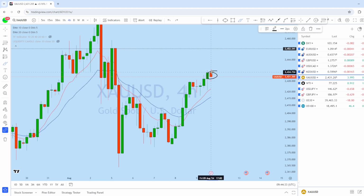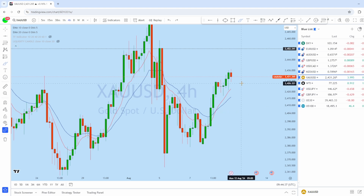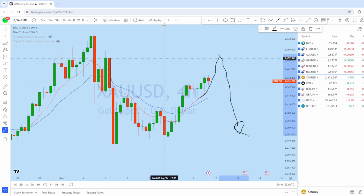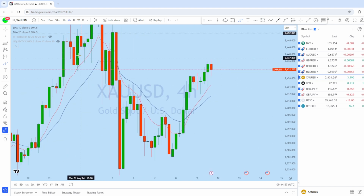Last session we also saw a narrow red candle, expecting gold to bounce in that area to retest this liquidity zone. So what I think is that with the beginning of the week, gold may bounce back to the resistance, and then I'm expecting it to drop down to fill that weekly long wick on gold.